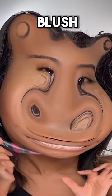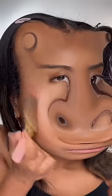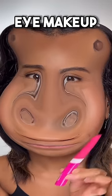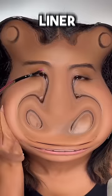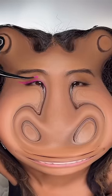Let's add a bit of blush. A few dots here. And a few dots here. Blend it out. I want to add a bit of color on the eyes, so we're going to do pink mascara with pink eyeliner. I'm not sure how I'm going to do this because these eyes are quite tiny. That looks like a pretty good wing to me. Why are the eyes connected to the nose like that?